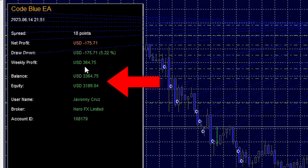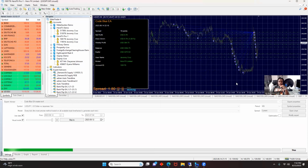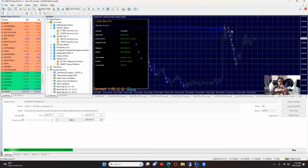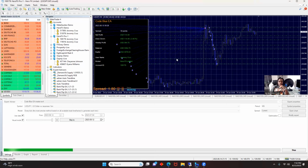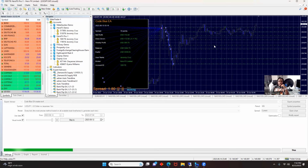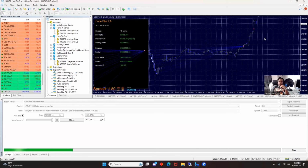We're already weekly profit, $364. Price is going to continue to go up and make another high. What I learned is the market will do a whole bunch of things to manipulate you, but as long as you figure out the setup on the higher time frames, that is what matters, guys. And again, boom, it's following the trend, boom.